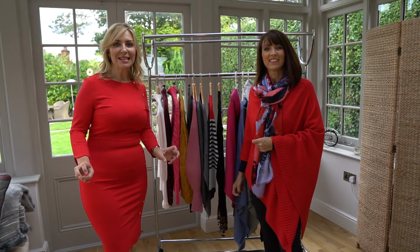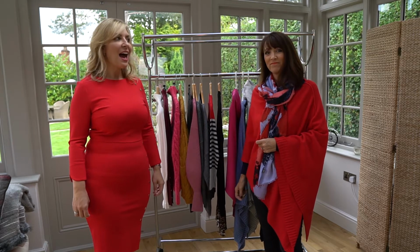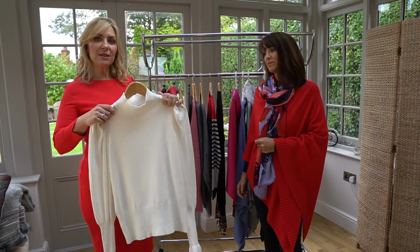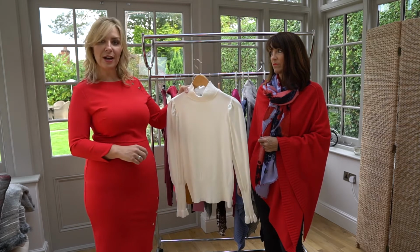Now, one of the things you need to think about with autumn, winter, obviously every year, is knitwear. And such a lot of choice with knitwear. And we're just going to touch on a few things to think about. So, first of all, this is a sort of turtleneck jumper that I've bought from River Island.